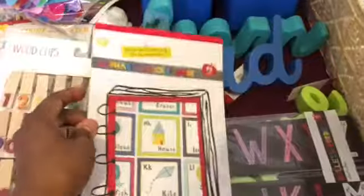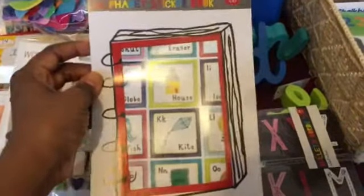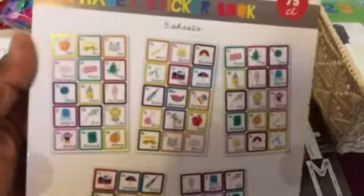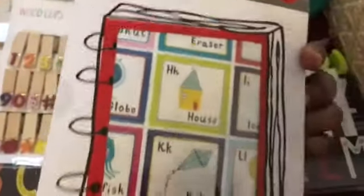I didn't originally pick up the alphabet sticker books. Or maybe I did. I've got to double check that. But again, this set is going to be used to create games and activities. And they're really, really cute. I like the graphics, and they're clear. Not all of the stuff that I saw had very clear graphics, so this is why I didn't get it all.